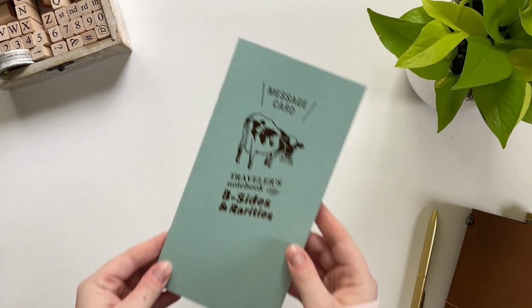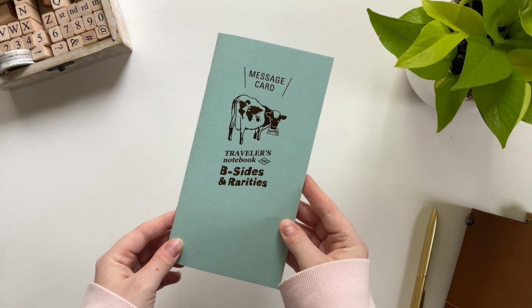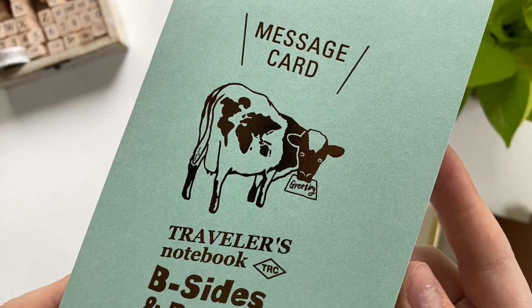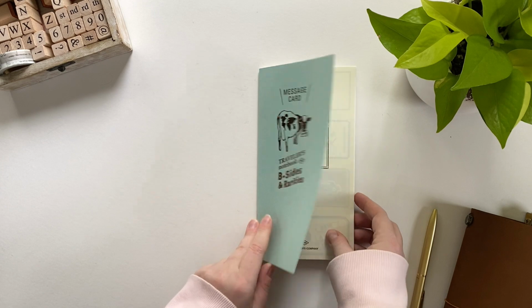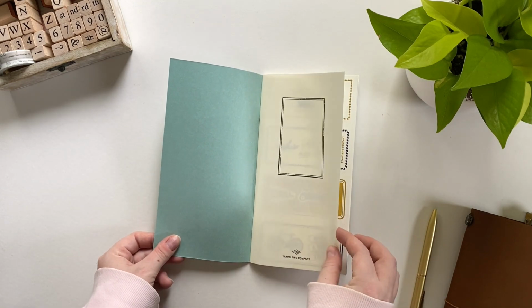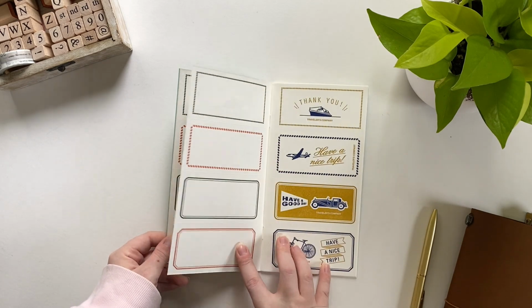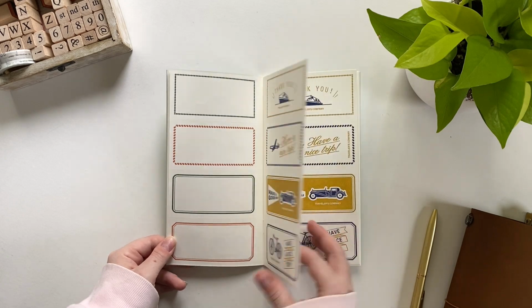So besides the letter pad, I did pick up one other insert from the B-Sides and Rarities release. I really tried to only buy stuff from this release that I thought I would really use and like, but as soon as I saw this cow who I've named Bertha on the front of this insert, and then once I actually saw what was in the insert, I knew that I had to grab this in addition to the letter pad, even though admittedly this isn't as functional as the letter pad would be. Regardless, I'm quite pleased that I did end up picking this up.